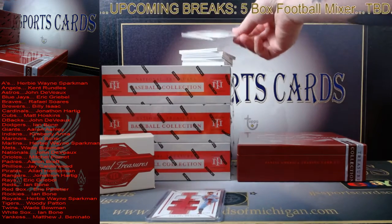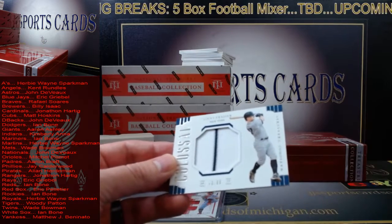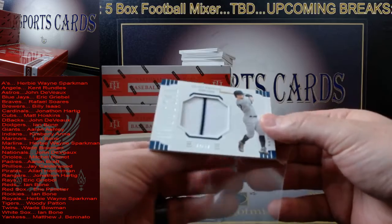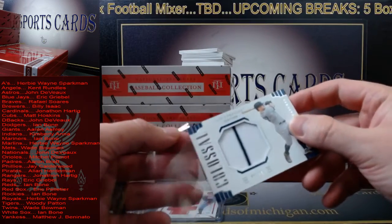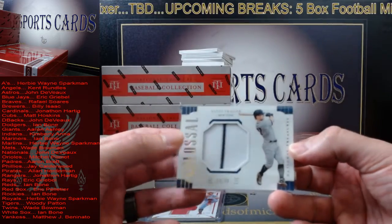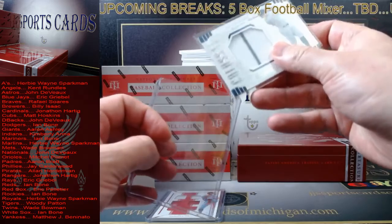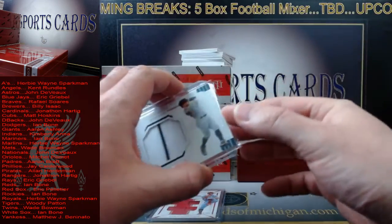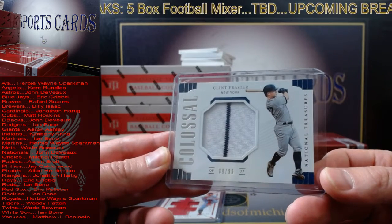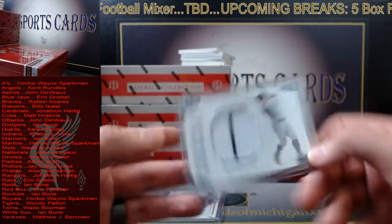Card number two is going to go to them Yankees. Clint Frazier with the pinstripe, 89/99. Clint Frazier, colossal. Matthew with them Yankees. And I appreciate it. Everybody did take the full case. There was nobody that took just half. That makes it that much easier for me to sort. Clint Frazier out of 99. Matthew.